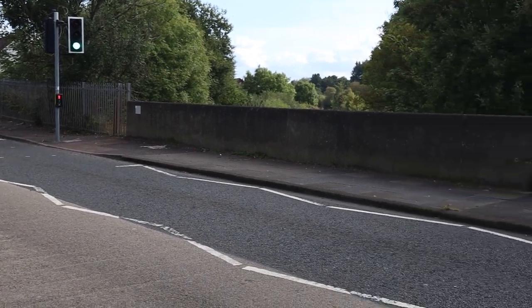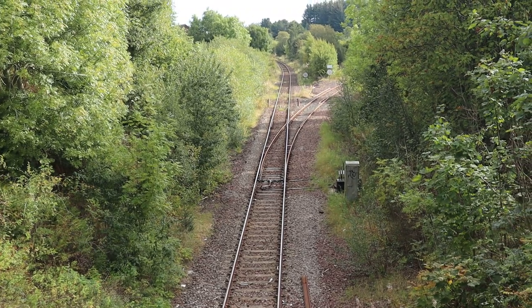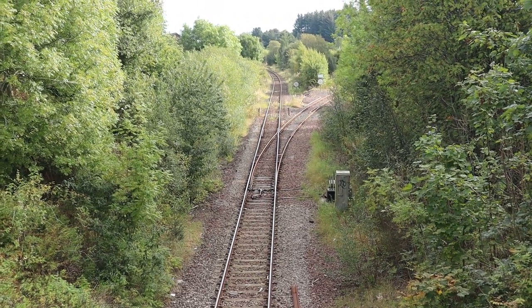Moss-blown village and the site of Anbank Station in sunny Ayrshire. There, see how sunny it is down in Ayrshire. And this bridge parapet here takes the Mauchline to Ayr Railway under Mauchline Road. And this was the site of Anbank Station.